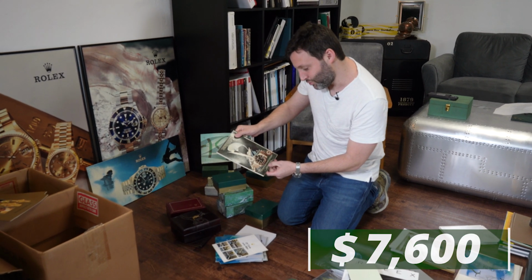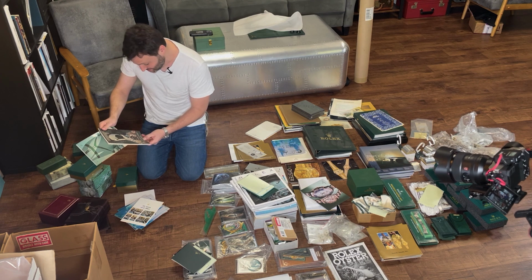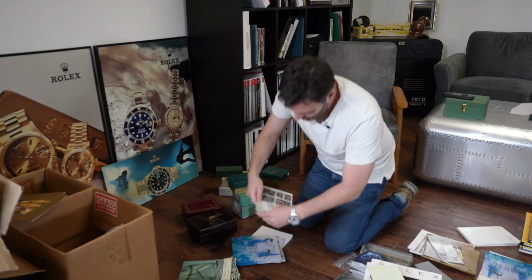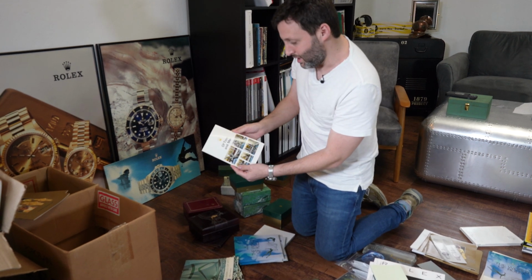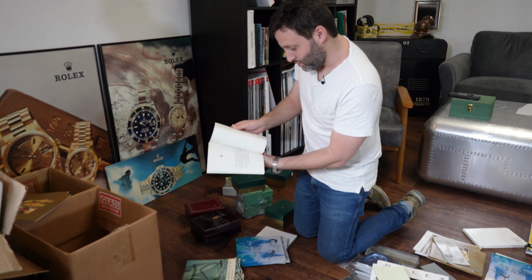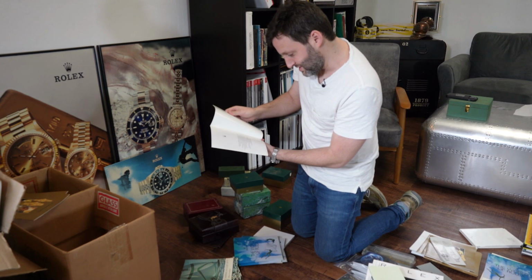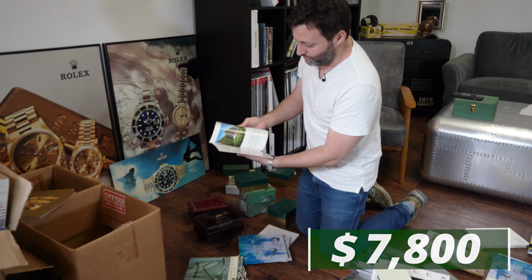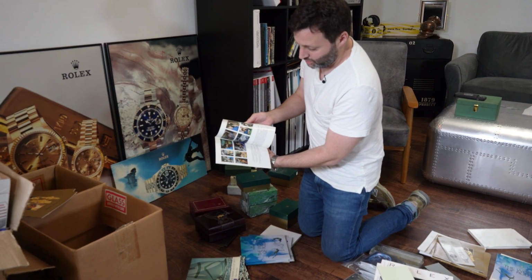On the back, we have a red Submariner. So yeah, maybe $300 to $500 each, and we have 2 of them. Another interesting Of Time and Men Rolex brochure from 1985. Again, another $200 kind of item, something that you just don't find going through.